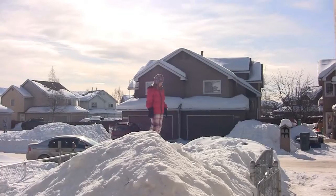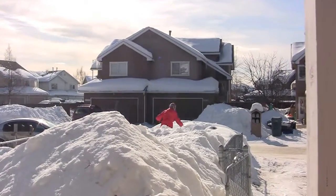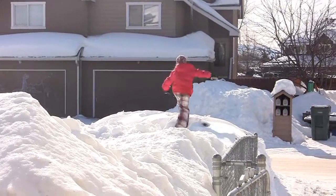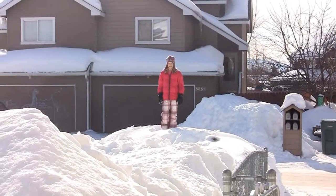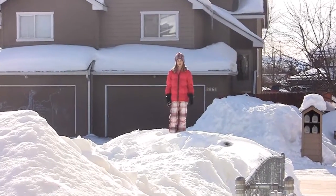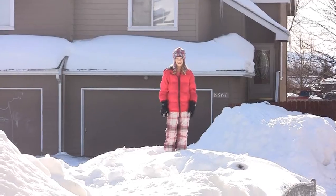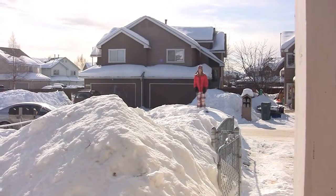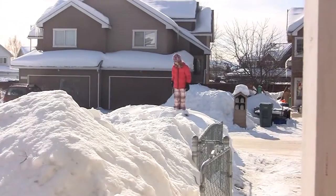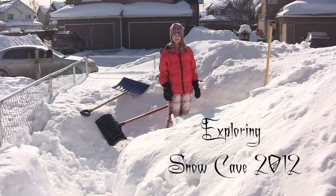Walk towards the fence. And you're above the fence now. Yep. I just walked over it, Dad. You just walked over it? Uh-huh. Nice. All right. I can stand right on top of it. Yes, you can. Exactly on top of it.